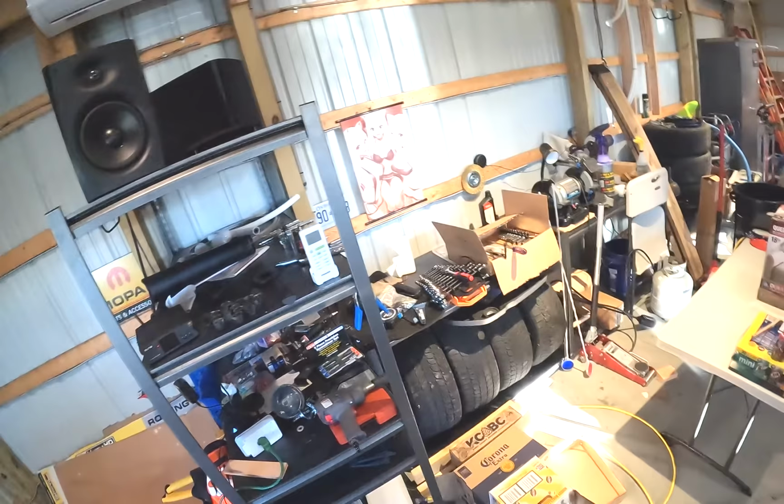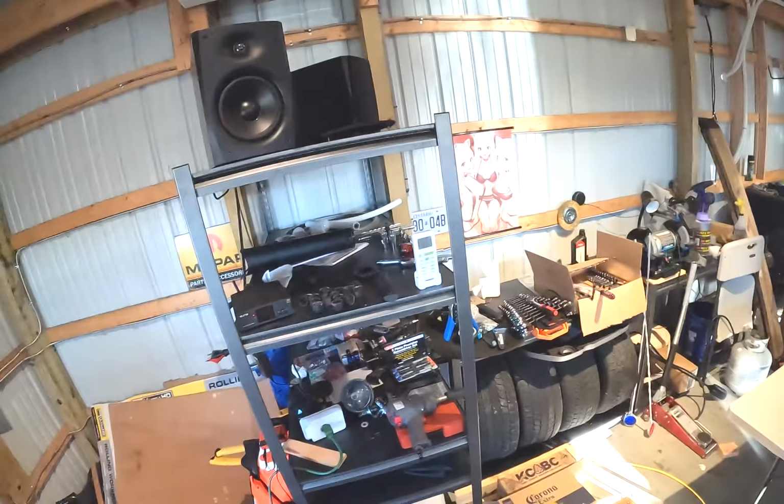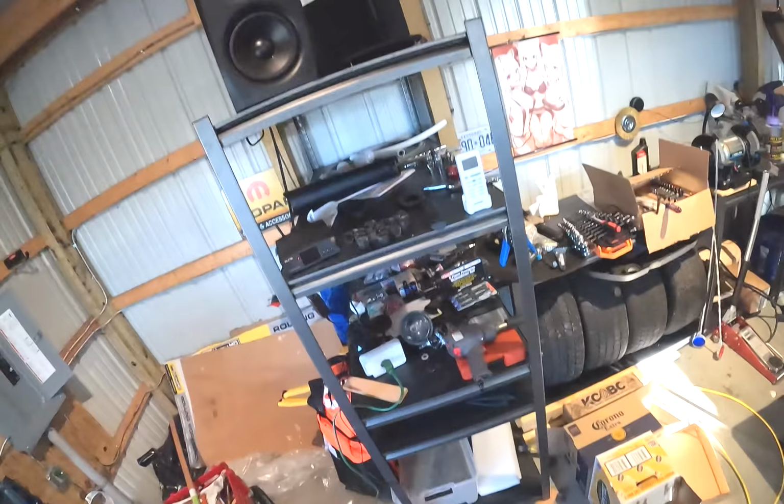If you ever meet Garbongo, not garbanzo, that's a bean, Garbongo bought these for his desk. And he's like, I don't know, I can't really, they're all right. He needs to back them the fuck up, because when you put these in a room and turn them up, the magic happens.